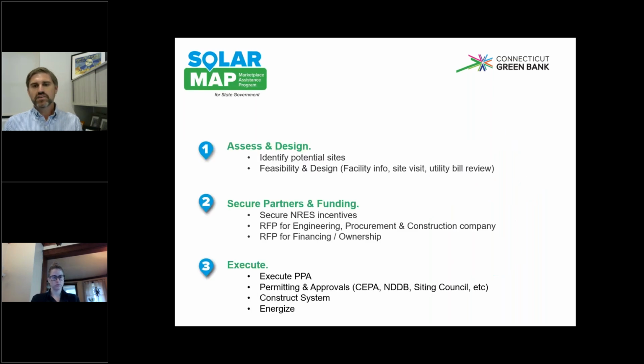So the first step is that feasibility step that I mentioned, figuring out where the best sites are for solar and really if they're feasible for a project. We started just looking at buildings or adjacent land, but that's opened up thanks to policy changes within the state. We can now look at really any open field or land that the state owns or controls.